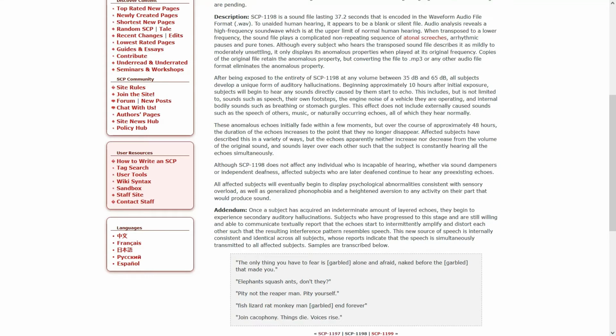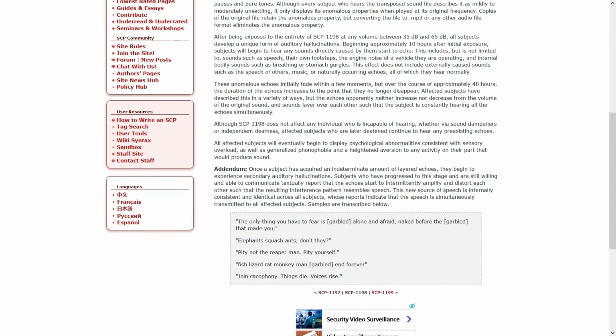After being exposed to the entirety of 1198 at any volume between 35 and 65 decibels, all subjects develop a unique form of auditory hallucinations. Beginning approximately 10 hours after initial exposure, subjects will begin to hear any sounds directly caused by them start to echo. This includes, but is not limited to, sounds such as speech, their own footsteps, the engine noise of a vehicle they are operating, and internal bodily sounds such as breathing or stomach gurgles. This effect does not include externally caused sounds such as the speech of others, music, or naturally occurring echoes, all of which they hear normally.